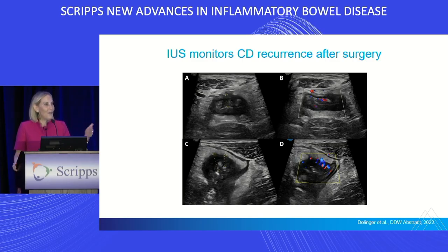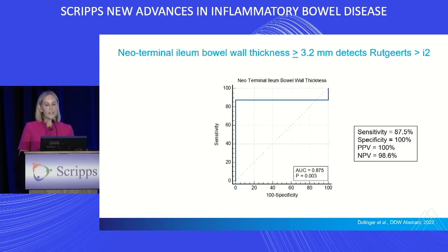Maybe you follow the ultrasound to be able to say, you know what, it looks like you're beginning to have some bowel wall thickness or some hyperemia, match it to the CalPro, which has been shown to be quite predictive of your post-op endoscopy, and use that to make some decisions. And what we actually showed is that with a really good AUC of 0.875, if you have a bowel wall thickness greater than 3.2 post-op, it predicts a recurrence too.